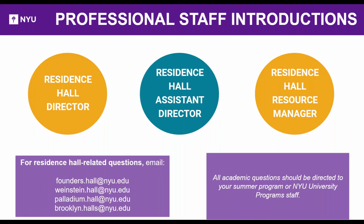Regardless of the hall that your student is assigned to, each one will have professional staff members known as the Building Leadership Team, or BLT for short, who oversee the operations, address concerns, and ensure a positive experience for all students. For any residence hall-related questions, the best way to reach these teams is via their hall alias email address. You can see them listed on this slide.